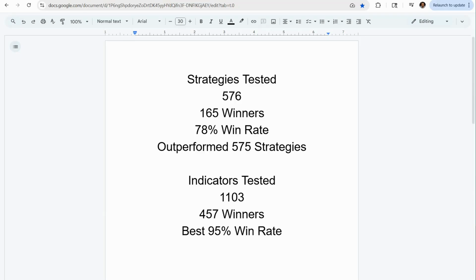Alright, as I said, today we will be testing a trend following strategy. Before we do though, I wanted to put the testing scoreboard up for everyone to see. So to date, we have tested a total of 576 different strategies. The best one so far was able to achieve a 78% win rate. That was achieved using the Academy Forex indicator and the Academy Forex higher time frame fractal candle indicator in a strategy that I'll mention later on in this video.